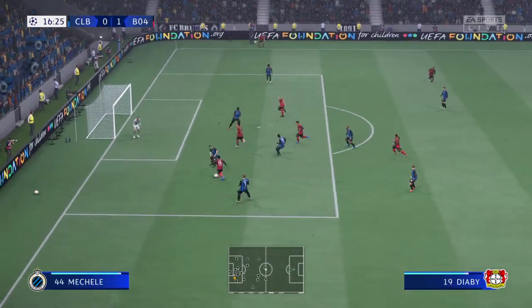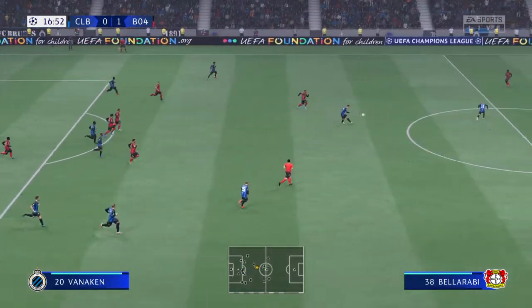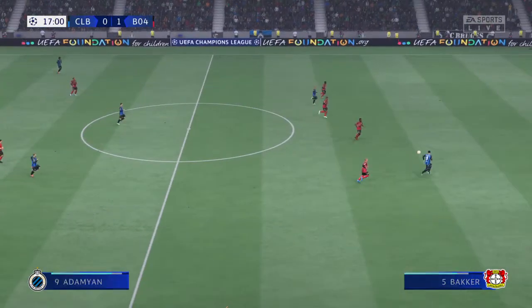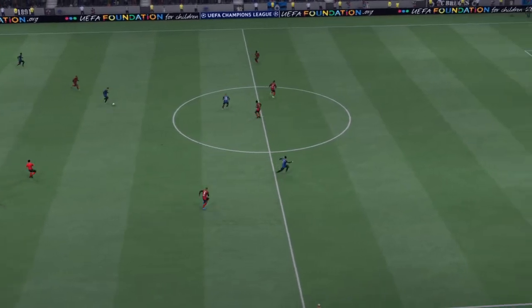Moussa Diaby. Well, that's how to put in a clean tackle. Breaking at pace. Good vision. Can he get onto this? But mistimed his run. Well, he's got the timing all wrong there. He just needs to bide his time.